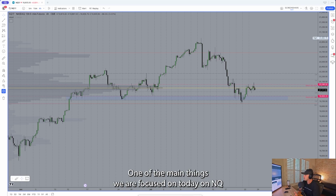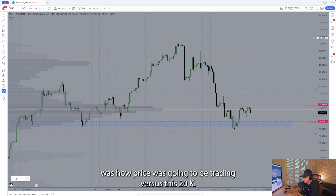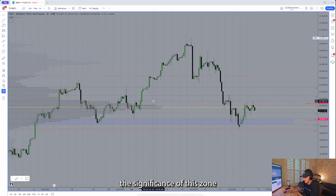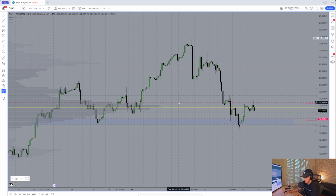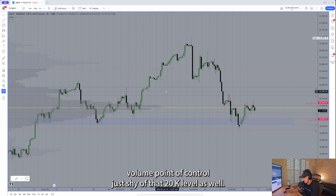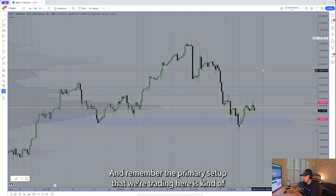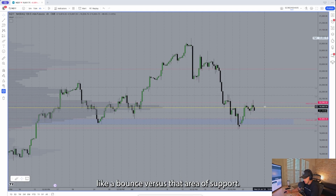One of the main things we were focused on today on NQ was how price was going to be trading versus this 20K and prior day high area right through here. You can see the significance of this zone with that intermediate term volume point of control just shy of that 20K level as well. And remember, the primary setup that we're trading here is a bounce versus that area of support.